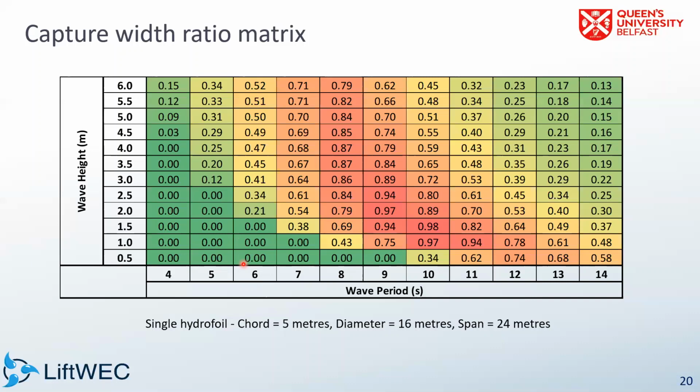Sorry to interrupt, but could I just ask what length scale you're using for defining the capture width ratio? Is it the span? It's the span, yes. Thank you.